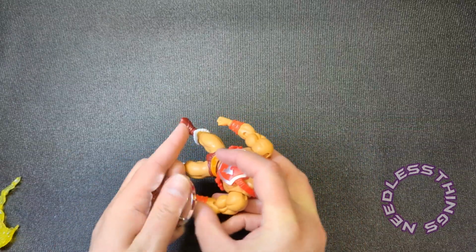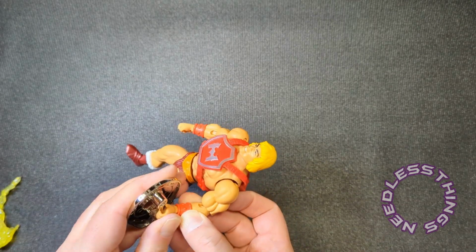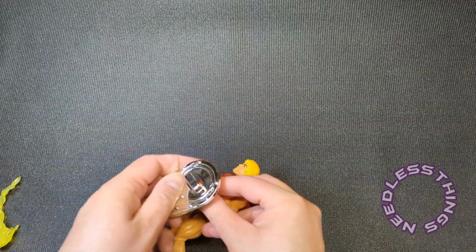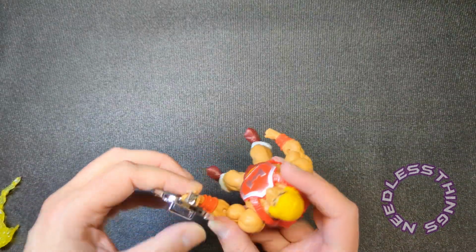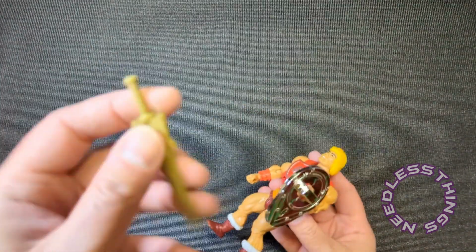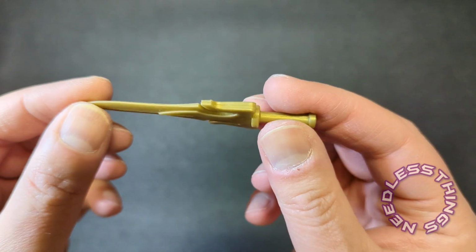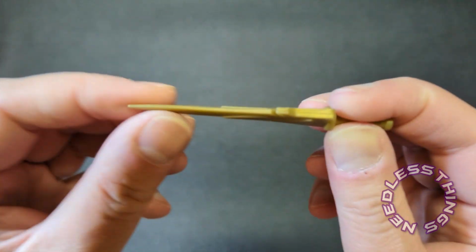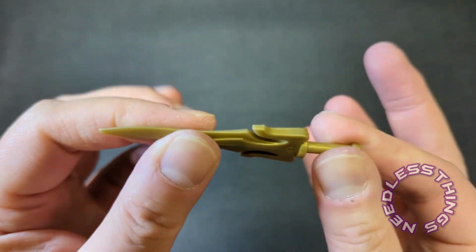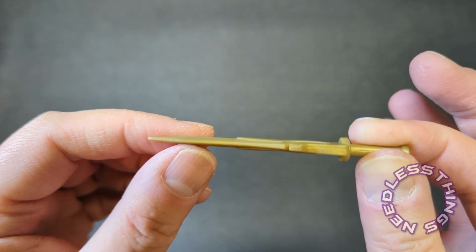All right, so he can hang on to this shield. Maybe. There we go. Oh my gosh. I had it. His fist wants to pop out of there where I'm putting it. And then this golden variant of the power sword looks great. I like how much edge they've given these too. And this is pretty rigid. This is not floppy rubber plastic. It's a nice rigid plastic. But yeah, the edge on these is really nice.